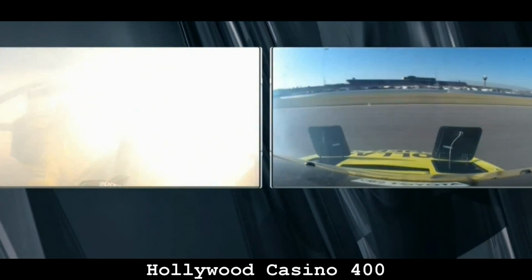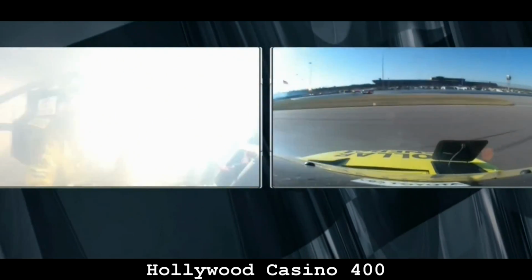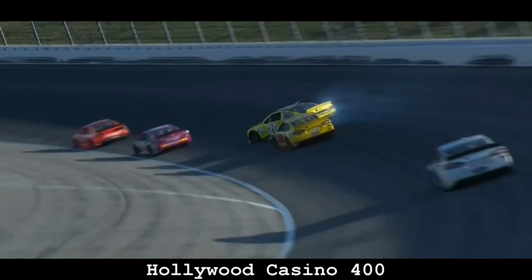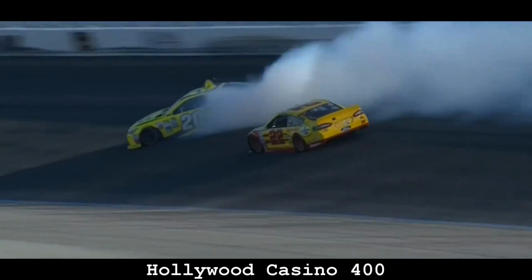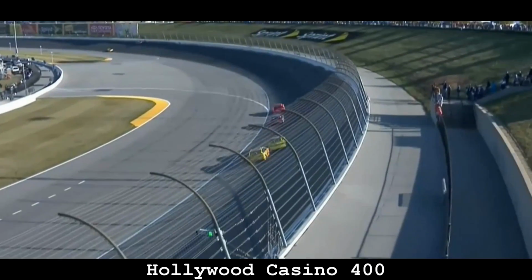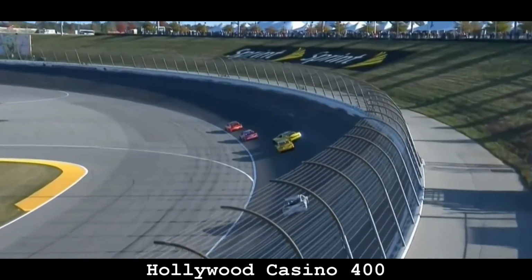Hang on right here, bud. But with that, when you make that decision, and I agree, a must decision, he had no choice, you also put yourself in that position. We saw it last week with Carl Edwards and Dale Jr. We see it again with the 20 and the 22. When you drive defensively, you give the guy behind you the opportunity to make that decision.